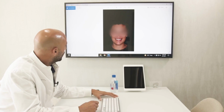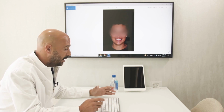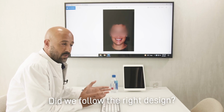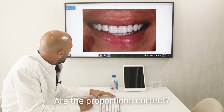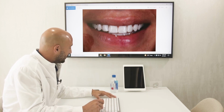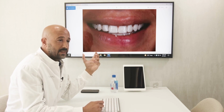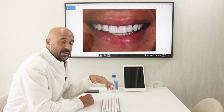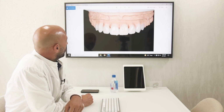She comes back, obviously this is a set of temporaries that she left with, the following day so we could discuss her likes, dislikes, her concerns, our concerns. Did we follow the right design? Does everything flow right in her face? Are the proportions correct? Are the angles matching the facial muscles and angles? And from there, we take another set of x-rays, pictures, and scans, and we transfer all that information to our lab. And our ceramist, Chris, as you can see, here's a model work.